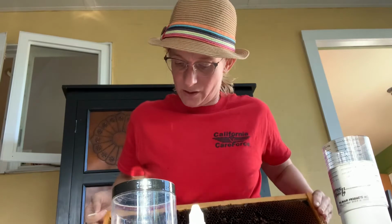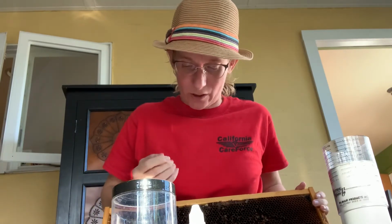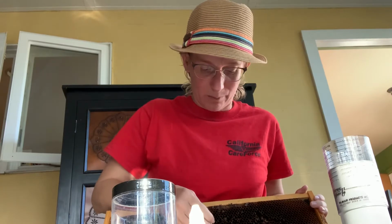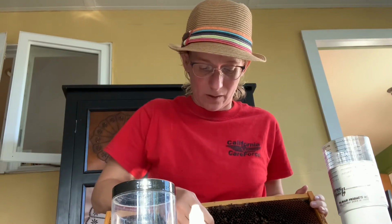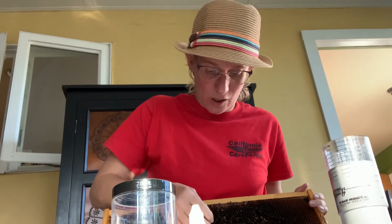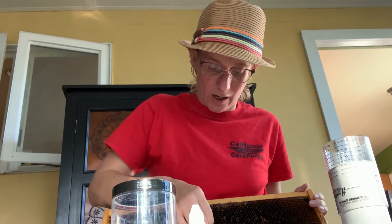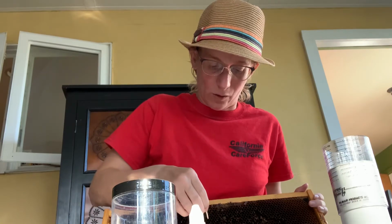So I'm just using it here as a demonstration, and what you're going to do is stick your matchstick in one of the capped cells that you suspect might have Foulbrood in it, one of those sunken, darkened looking cappings, and you push it in, push past the capping, smush the dying larva inside, and then pull it out slowly.